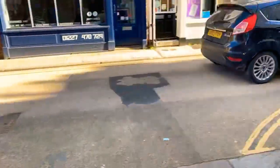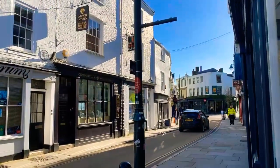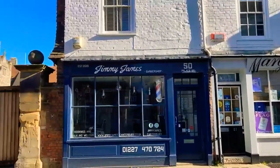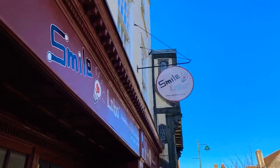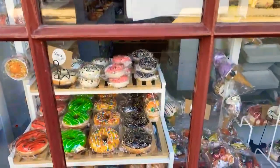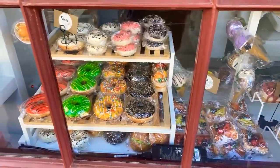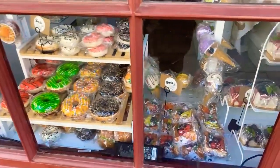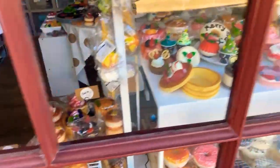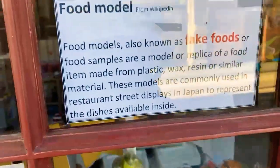Now, looking down the street, you can see the sunshine sitting there rather nicely. Lovely blue sky again. We're going to make our way just slightly down here to this rather weird shop, which I'm not quite sure is ever going to trade. It's called Smile Le Beau. If you look in the window there, you'll see these rather weird-looking donuts and things. And this is a Japanese family that make these things out of plastic of some kind. I'm not quite sure what you want to do with these things because they look so tasty, you want to eat them. There's a big sign on them saying, don't eat it because it's not food, but there we go. See, all food models are fake food. Well, somebody's going to buy it, I guess. I'm going to visit their YouTube channel.